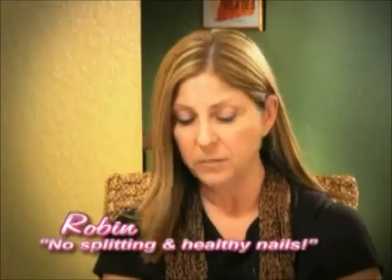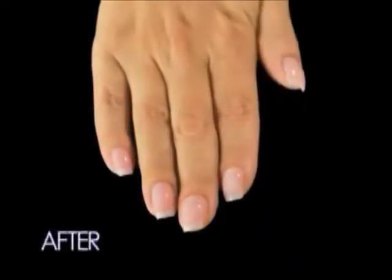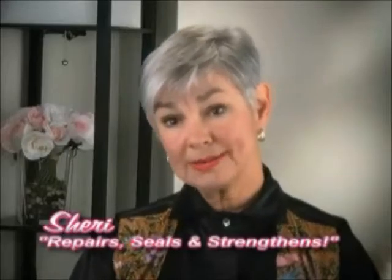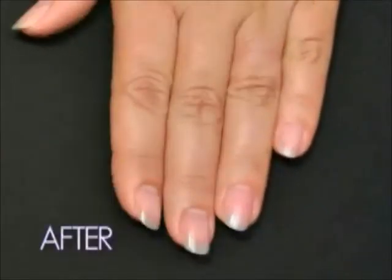I have not had any splitting. My nails are amazing. They actually look super healthy. My nails have become longer and stronger with Pink Armor. Pink Armor is supposed to repair, seal, and strengthen, and it absolutely does.